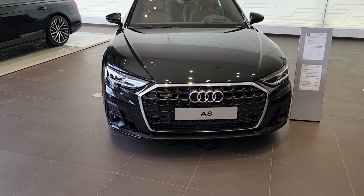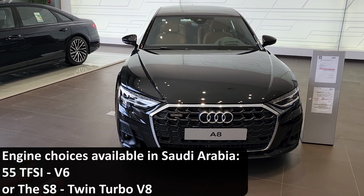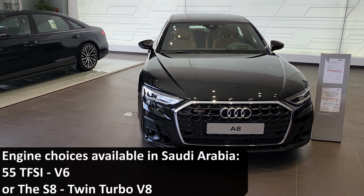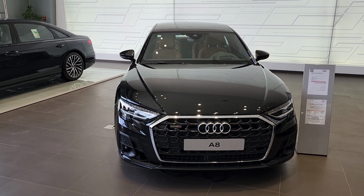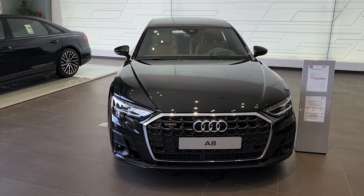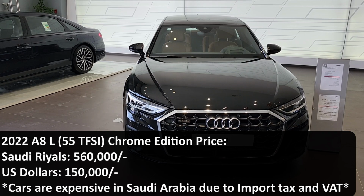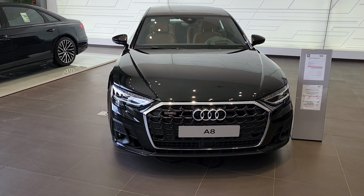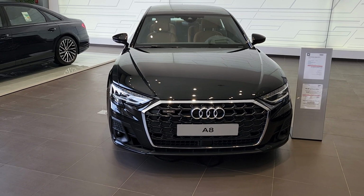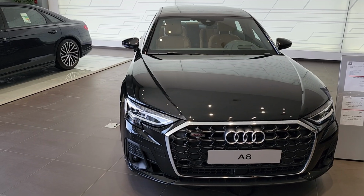But here in Saudi Arabia, the standard A8 only comes in the 55 TFSI trim, so that's with the V6. And if you want to upgrade to the 8-cylinder, then you'll have to buy the S8. So basically we only have one A8 model and one S8 model as well. And the long wheelbase version is standard here in Saudi Arabia. We don't have the option of the shorter wheelbase version because the people over here do prefer the extra legroom that you get with the long wheelbase version. So that's it. And now let's talk about the new A8.